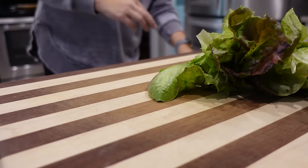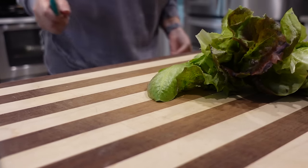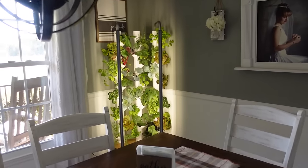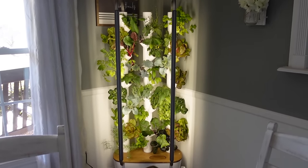The second side dish that we're gonna have with our lunch today, I don't know if I told y'all this, is a little salad. I just picked some lettuce from our indoor garden. If you don't know what I'm talking about, go back to Tuesday's video and you'll see all about it.